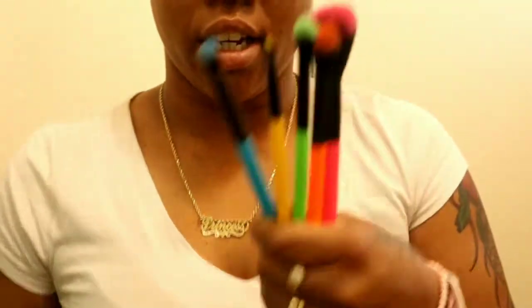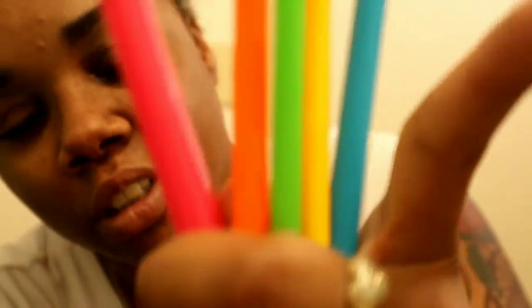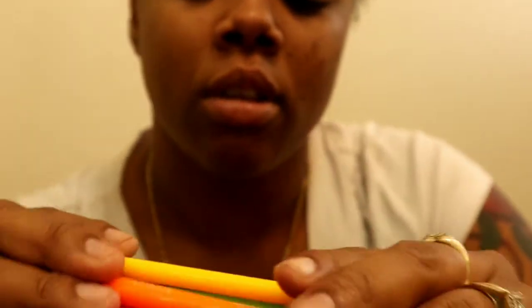So I'm excited about my little new brushes. Ooh, they so cute. I love bright colors, y'all, like super bright colors. And they all tell you what to use them for. Like shadow. It doesn't want to focus. But anyways, yeah, it all tells you what to put on them or whatever. But I'm gonna do my eyes, y'all.